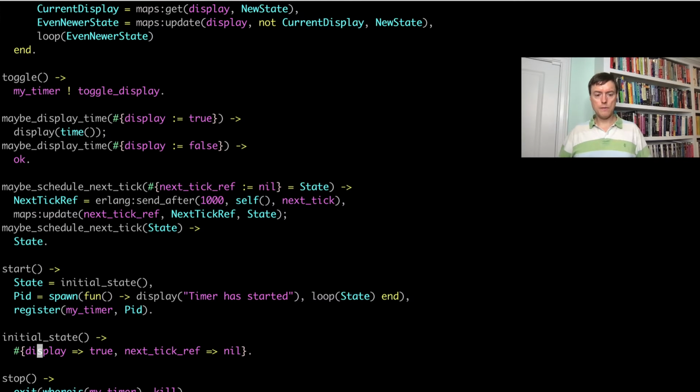The initial value of display is true, and the initial value of next tick ref is nil. So that's what we're going to assign to the variable state here. Then we will spawn a new process, which will run this anonymous function. It will display timer has started, and then it will loop with this initial state. Spawn will return the PID, and we will register the PID to the name my timer, so we'll be able to interact with it.